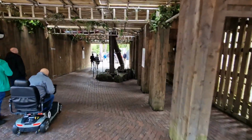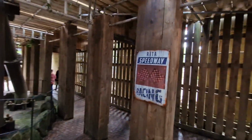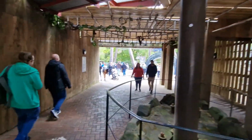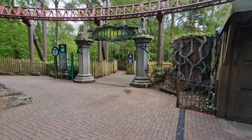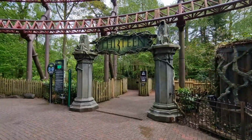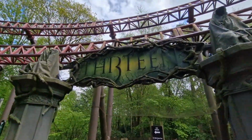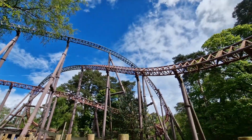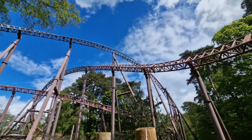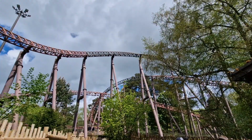This is Rita, Queen of Speed. We are in that area where that ride is. There's another ride as well called 13. This used to be called Ugland. I can't actually remember what it's called now, but we're heading into the queue line for 13. This is the world's first drop track roller coaster. I haven't given too much away though. You'll still enjoy it.